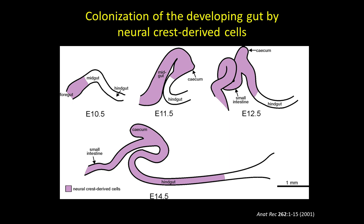I also note that, comparing the gut tube at E10.5 to 14.5, you'll note that these cells are migrating along an ever-growing gut tube. So we think they actually migrate the furthest distance of any embryonic cell. And so if you combine this long migratory route as well as this long time course, you have lots of opportunities for things to go wrong. And this is exactly what happens in Hirschsprung disease, where these migrating neural crest cells just fail to colonize the distalmost portion of the developing bowel.